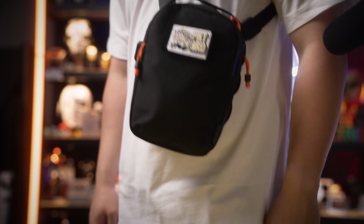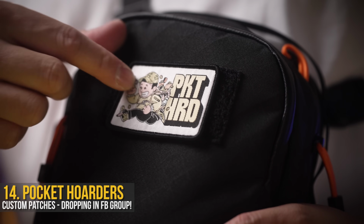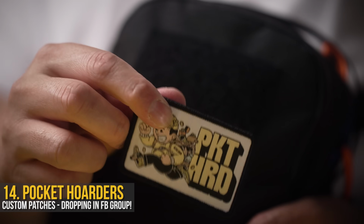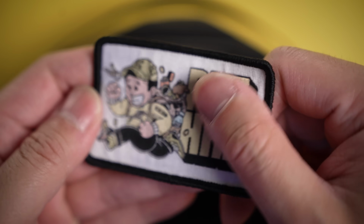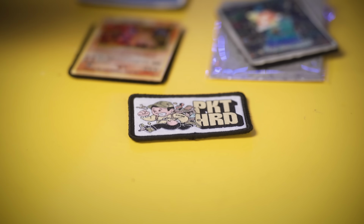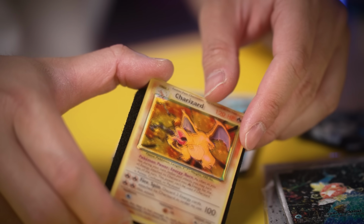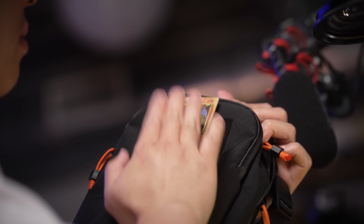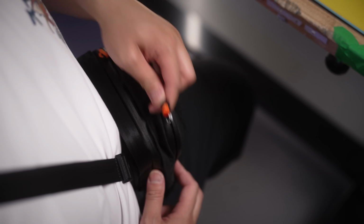Special to the 9th anniversary of this bag, out front is the patch holder. They dropped a whole range of them, but I figured I'd take this chance to show off an upcoming drop of ours for all my fellow pocket hoarders who love to carry more than they can hold. Plus, I recently started collecting a few other patches too, which I had no idea patches had such a cult following. However, once I saw this lenticular Charizard, it's just friggin' sick. That's everything hanging on the outside.